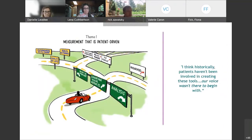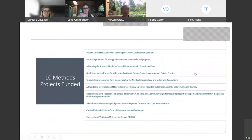And you can go to the website that Danielle has just posted. Thank you, Danielle, which provides a paragraph description of each of these projects. If you want to know more about the projects, I'm not going to say much about the projects themselves.